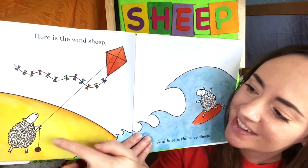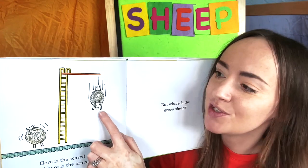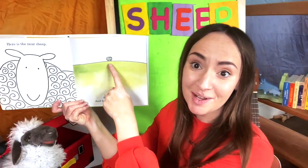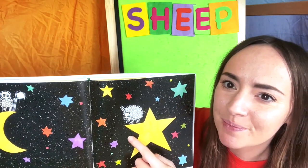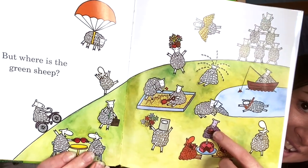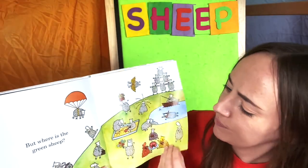Here is the wind sheep flying a kite. And here is the wave sheep. Cowabunga, dudes. Here is the scared sheep. And here is the brave sheep. Whee! But where is the green sheep? Here is the near sheep. And here is the far sheep. Here is the moon sheep. And here is the star sheep. But where is the green sheep? Can you find the green sheep? I see a purple sheep and a red sheep. I'm sorry, orange sheep. I see a sheep that's crying. But do you see a green sheep? Me neither. Where is that green sheep?